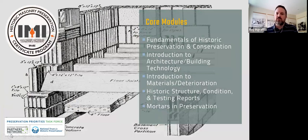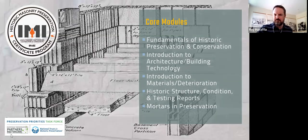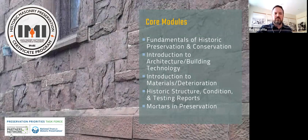We do an introduction to architecture and building technology, making sure that everyone recognizes that a building built in the 1880s, a building built in the 1920s, and a building from the 1960s and the 1990s are very different buildings, right? They represent very different periods in architectural technology. Next slide. We provide coursework on masonry materials, historic masonry materials, how they were manufactured, and some of the reasons why they might deteriorate. So again, they have a better sense of what they're looking at when they're asked to tackle a building. Next slide.